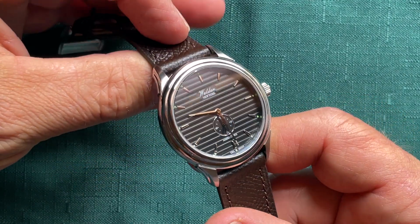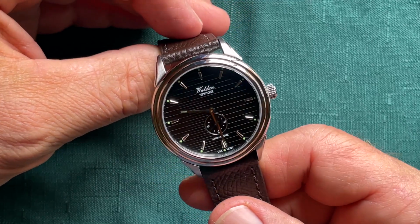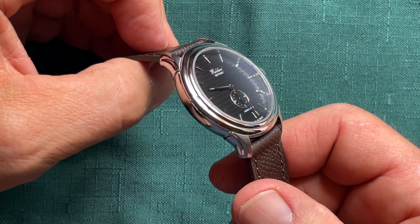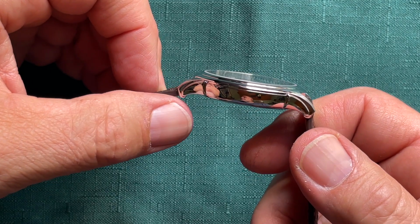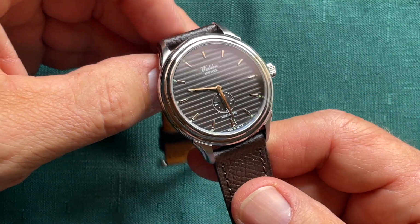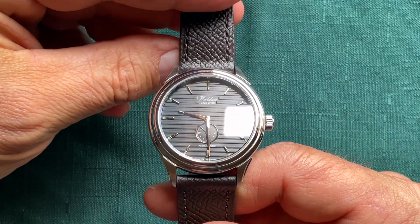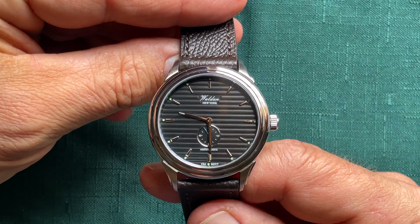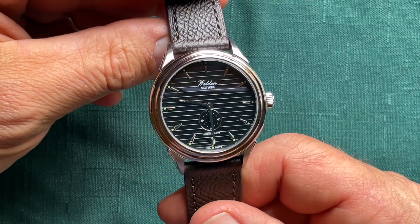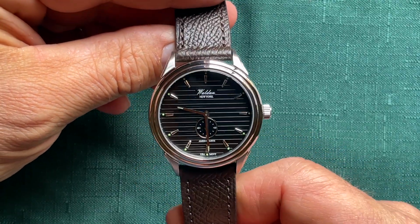The case is very evocative of, I would say, the Chrysler Building almost, how it looks. I love the details here on this case. Absolutely striking. And the way these lugs are designed, it really has that Art Deco, kind of 30s, 40s vibe going with it. So I was instantly attracted when I saw this watch.